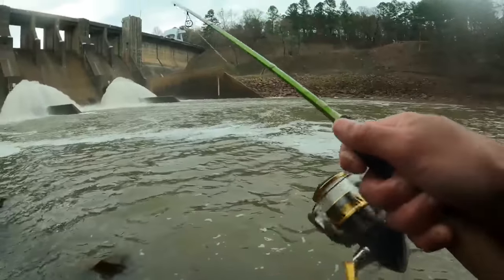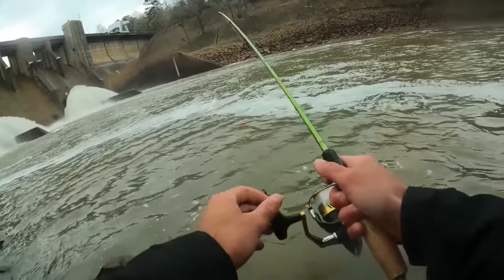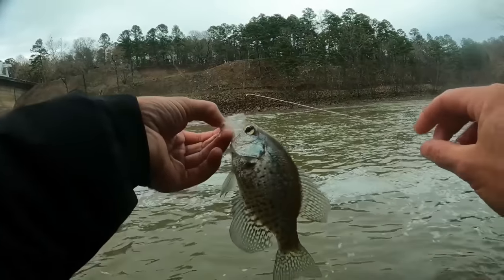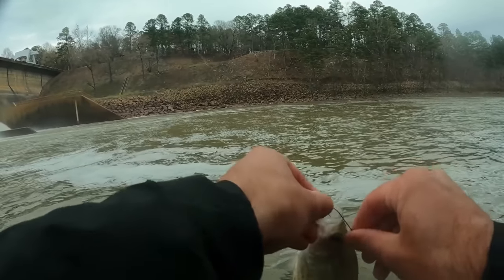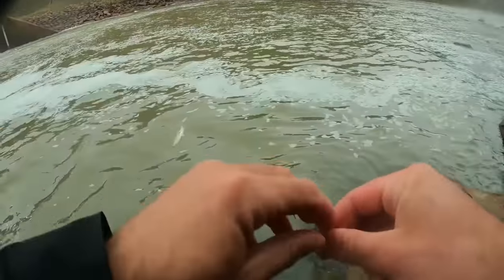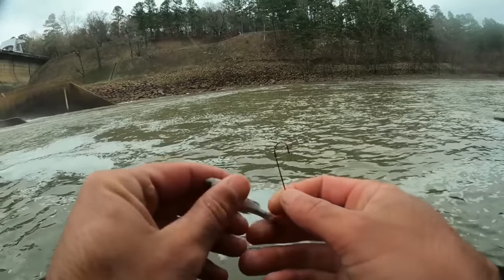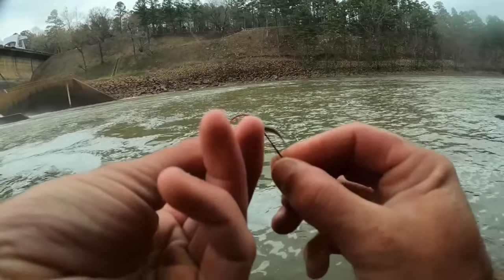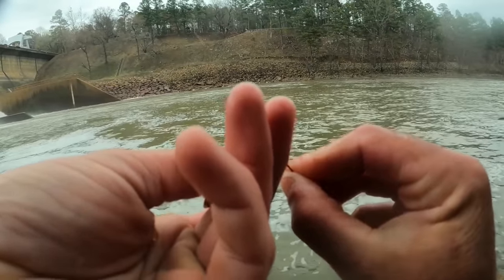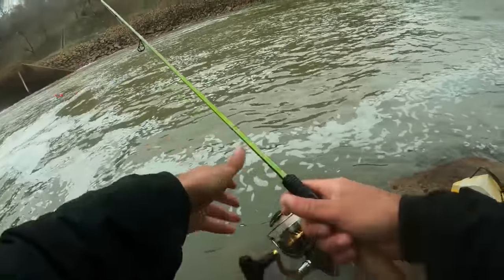Another one. Oh, doubles! What the heck? Oh, she lost hers. We were hooked up with two just then. Jay lost hers. Hers looked like a big one. There's a little guy. They're biting like crazy now. When we first got here, that was not the case. We were not really getting any bites, but now they just turned on. We must have got here at just the right time. Got here at lunchtime for these fish.